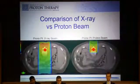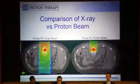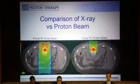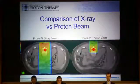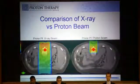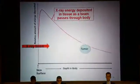But the other thing that it illustrates in this color wash is where the dose is deposited, and the red coloration is where there's the highest energy deposited from the radiation beam. The yellow, green, and blue, lesser and lesser doses being deposited. And if you look closely, you can see that on the left-hand side, the red area, the highest energy, is deposited right here rather than in the area of the tumor itself. Whereas with the protons, the red area is directly in the location of where the tumor is, and so we're able to put the dose right where we want it.